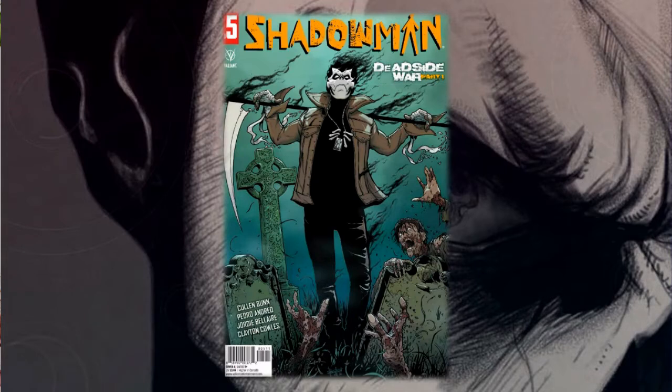So this is both a horror and a superhero book, so I'm very excited to see where this is going. Let's talk a little bit about the rest of the team. We have art by Pedro Andreu, colors by Jordi Belair, and letters by Clayton Cowles. I'm not very familiar with Andreu for the art, but I do know that Jordi Belair is one of the best colorists in the business. So that, along with Cullen Bunn and this beautiful cover, they really draw me into this. So let's talk a little bit about the premise of the book, and then we'll jump right into it.